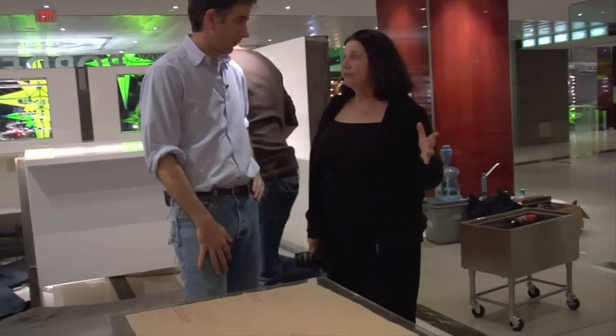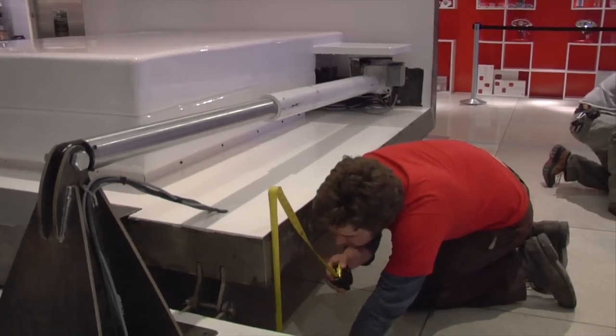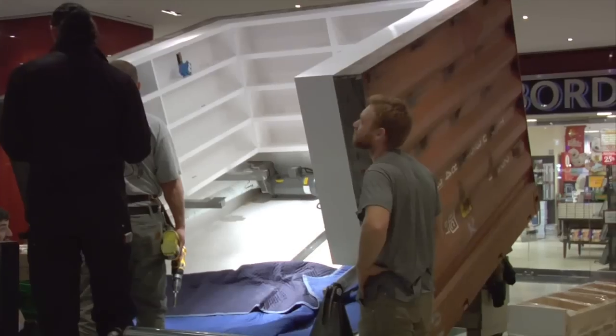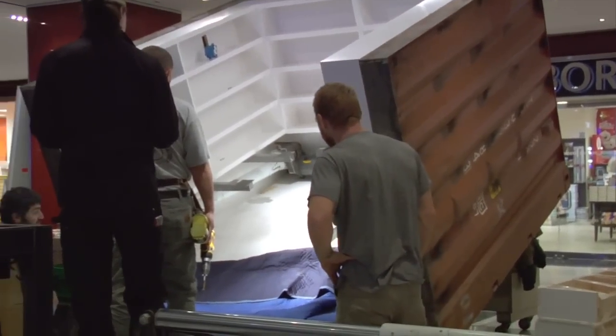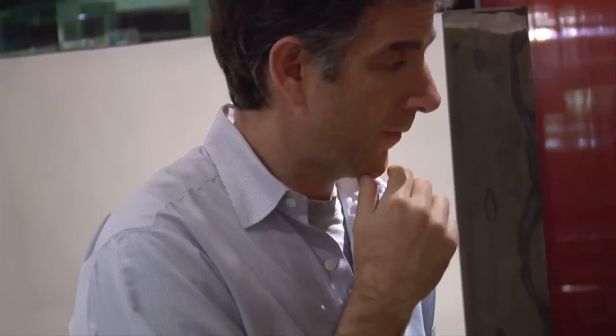Because it has to be fully functioning tomorrow. Oh, it does? In the morning at 10 o'clock, this house has to be fully functional. With the machines in it, people able, absolutely. 10 a.m. Oh, I thought we had till Tuesday. Oh, absolutely not. Does your team know that? No. You want to make that announcement real quickly?